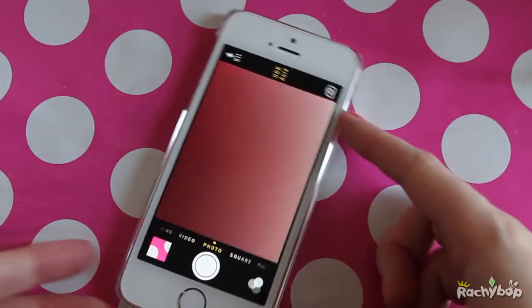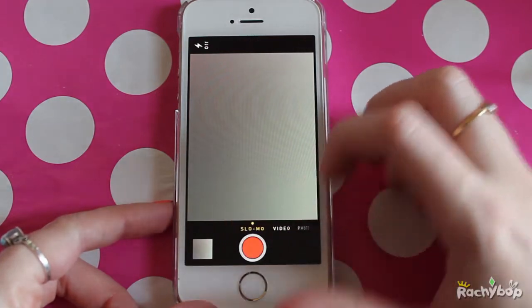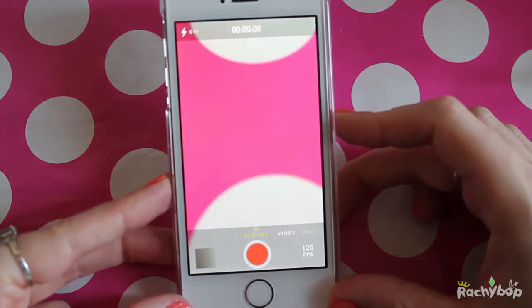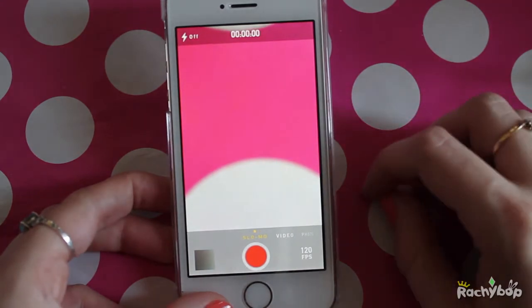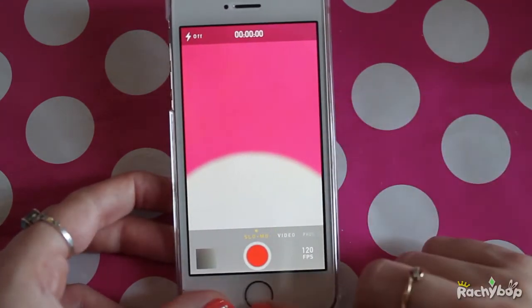It's got auto image stabilization, slow motion video, which is absolutely epic, and it's been updated since it first came out, so you can actually edit it so much more to how you want it, and you can now upload to Instagram and things like that, whereas before you couldn't.